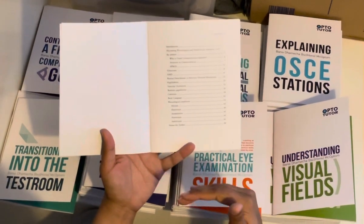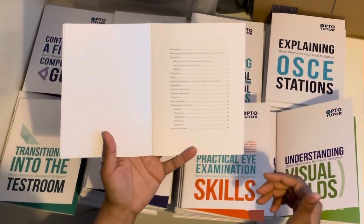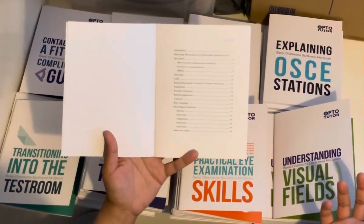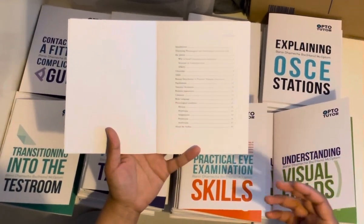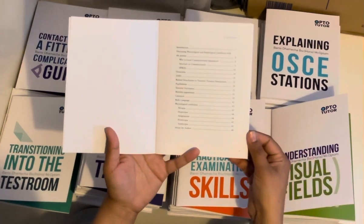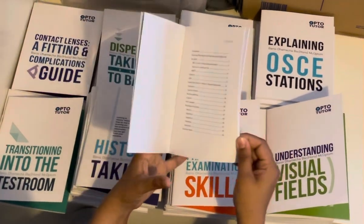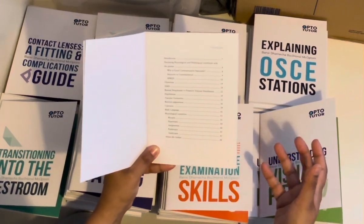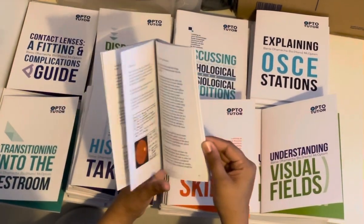The common conditions that I discuss within this book are glaucoma, AMD, retinal detachment versus a posterior vitreous detachment, papilledema, vascular occlusions, retinitis pigmentosa, cataracts, and also the physiological conditions, so myopia, hyperopia, astigmatism, presbyopia, and amblyopia.